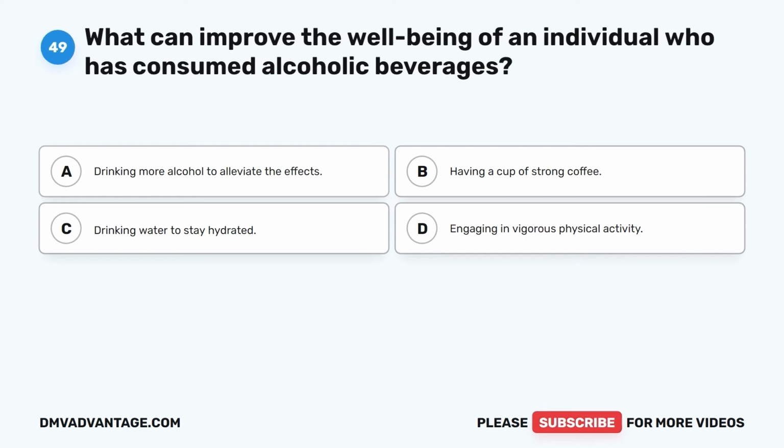Question 49. What can improve the well-being of an individual who has consumed alcoholic beverages? A. Drinking more alcohol to alleviate the effects. B. Having a cup of strong coffee. C. Drinking water to stay hydrated. D. Engaging in vigorous physical activity.